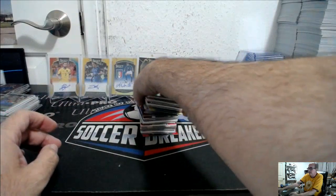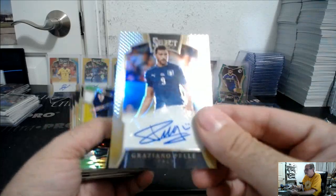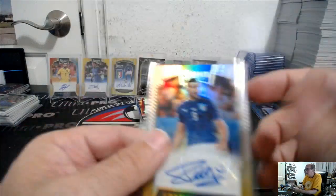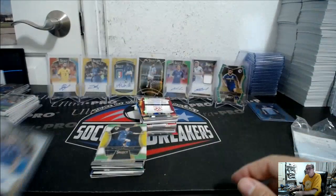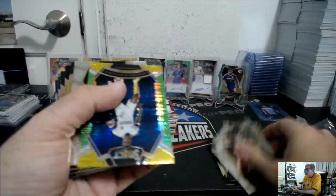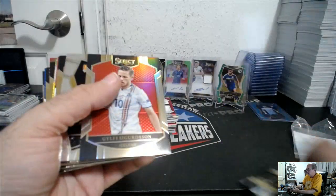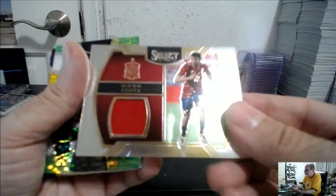Here we go, last box, case. Ooh, I cut it right to the auto, Graziano Pelle, cut it right to the autograph for Italy. Italy doing well, going to Jaime and Italy. Colombia. Sigurdsson, 85 of 199. There's Costa.